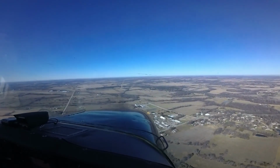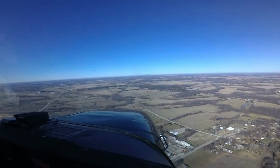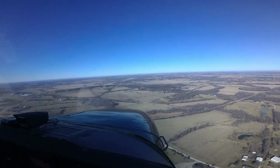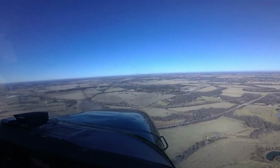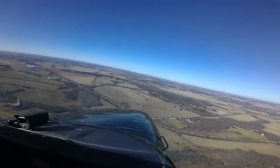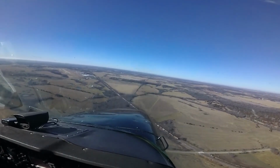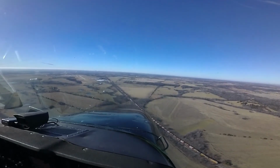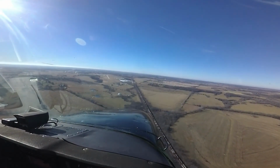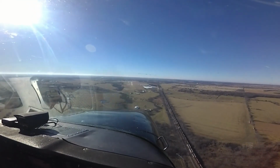Miami County, Cessna 972, on base 2-1, Miami County. Just properly be left base 2-1. Miami County, Cessna 972, November Charlie, on final 2-1, Miami County.